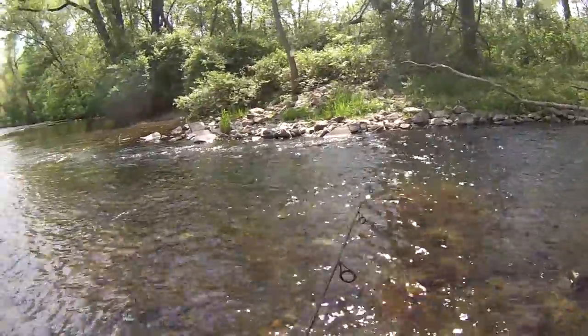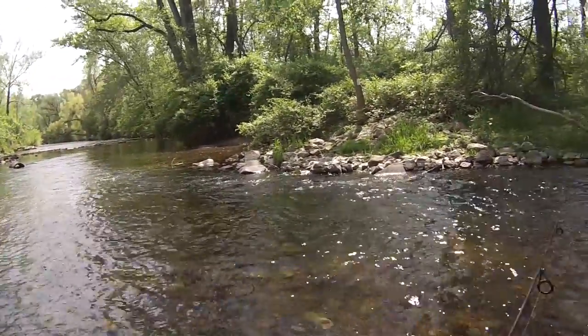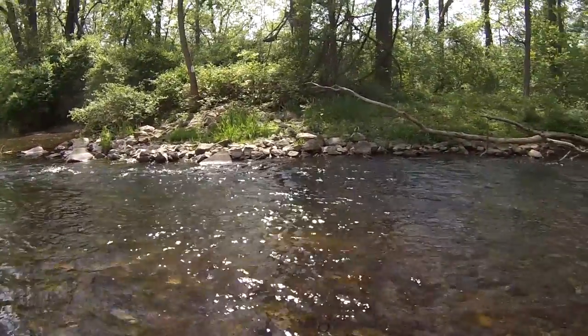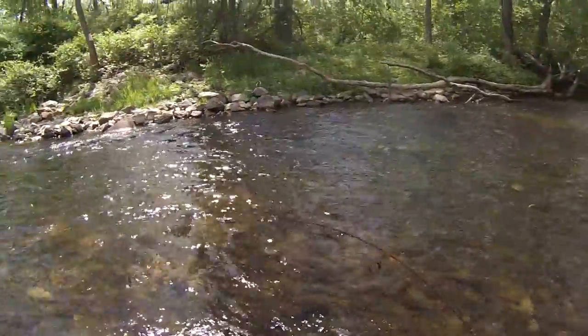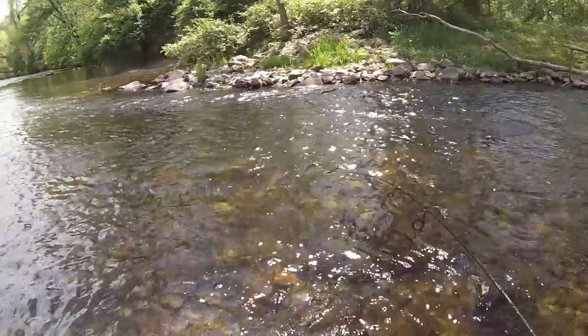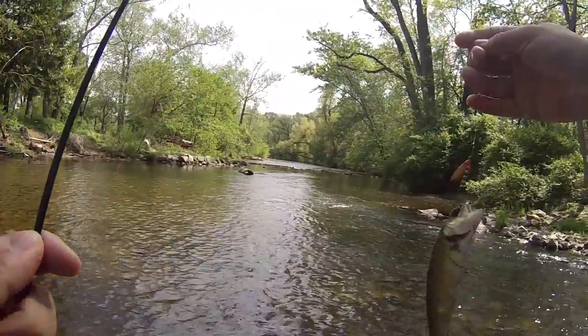Let's see if there's any trout in those rapids over here. These rapids look a little bit deep enough for trout to lie. Yeah, I got something. But there's not a trout. What is that? Oh, you gotta be kidding me.